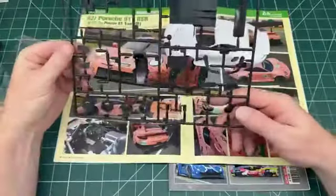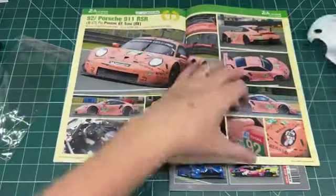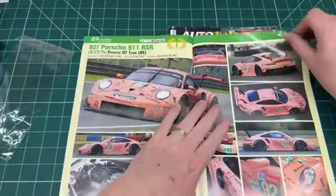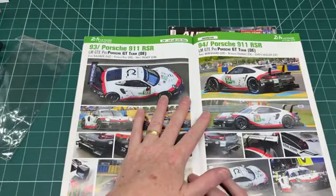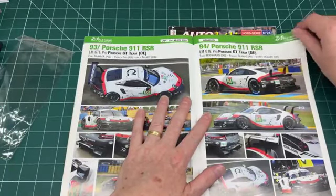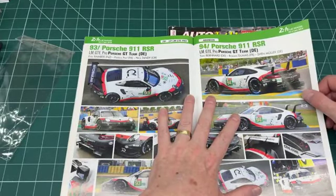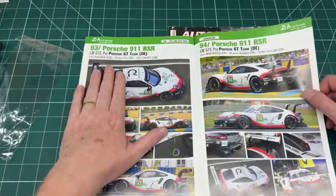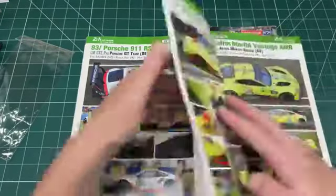Are we going to be that picky about it? Probably we are. But yeah, there you go. The thing is, when you go beyond this page, you find the works cars. This is 2018, incidentally, where there's 2 of. So, Earl Bamber, Nick Tandy, Patrick Pilet, Timo Bernhard, Romain Dumas, Sven Müller's car.